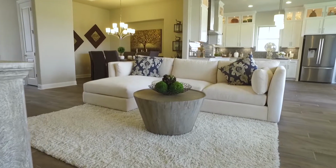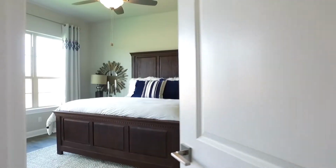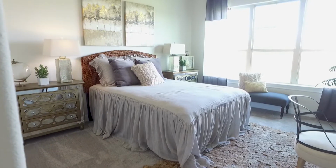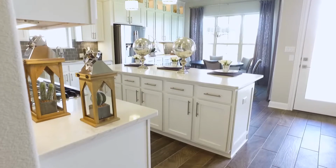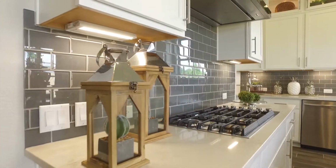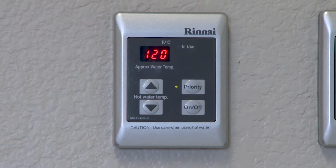Within Diamond Oaks, we've constructed thoughtfully designed homes built with elegance and function in mind. Simple garden-style homes in a gated community make it easy for our homeowners to lock and leave. Each of our homes are appointed with a wide variety of style options, including standard amenities such as granite countertops, 42-inch maple cabinets in our gourmet kitchens, stainless steel 36-inch cooktops, and Rinnai tankless water heaters.